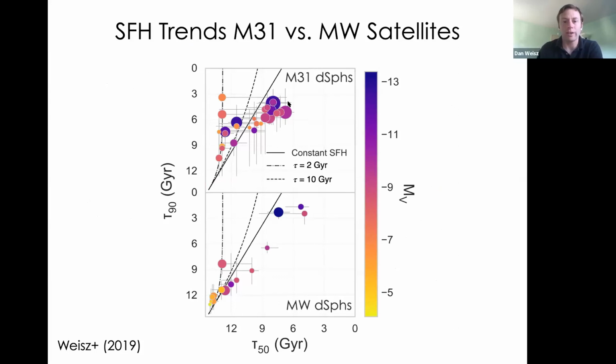Of course, this is all tentative. This is very speculative theoretically. The error bars are large for many of these systems in terms of measurements, and this is because we have shallow CMDs. But it's this type of argument that motivated the fact that we do need to study systems beyond the Milky Way halo, Milky Way satellites in such detail, because it could be we're just looking at a special environment around the Milky Way.